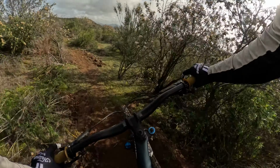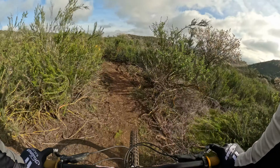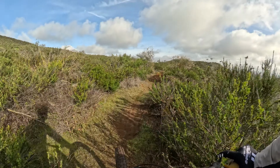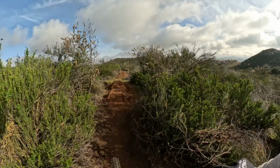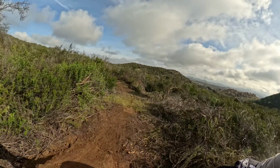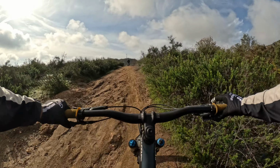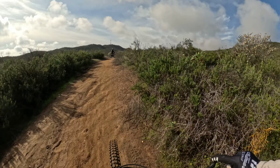I'm freaking tired. This trail's cool though. Right now the dirt's perfect. Oh, more doubles. We're gonna go around this. Woo! Yeah, it's just freaking wore me out.